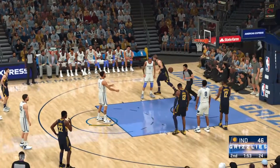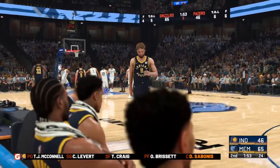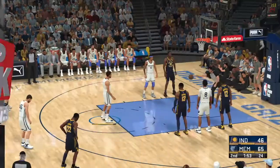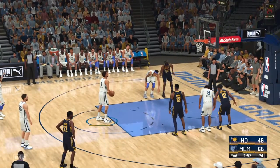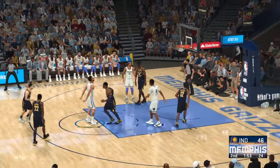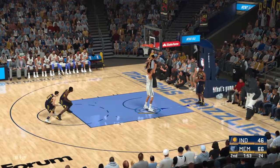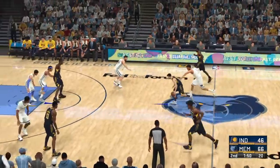Free throw drops for Anderson. Yeah, they're really cashing in more at the line here in the second quarter. Turner, he's checked in for Sabonis. Good on both. And you start with Anderson. What you see is what you get. A smart, unselfish player who leans into his strengths. Indiana has gone 1 of 2 from downtown here in the second.